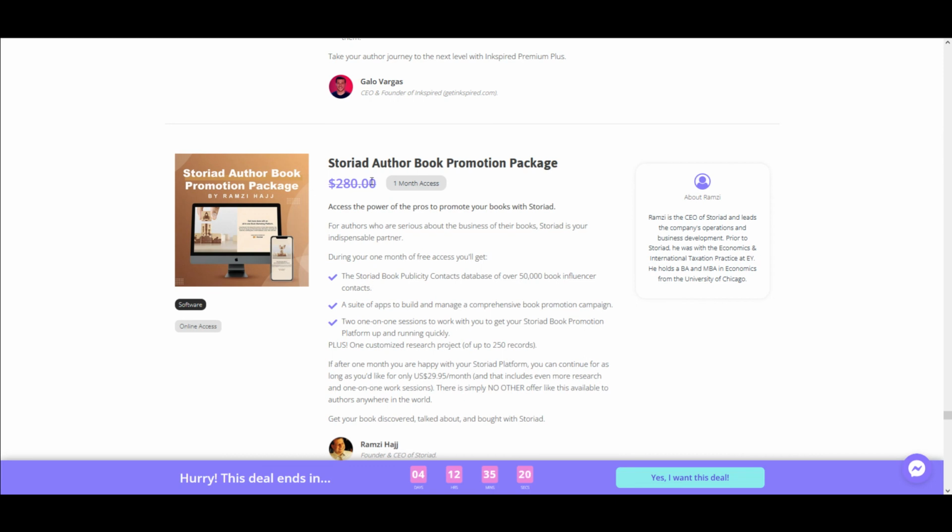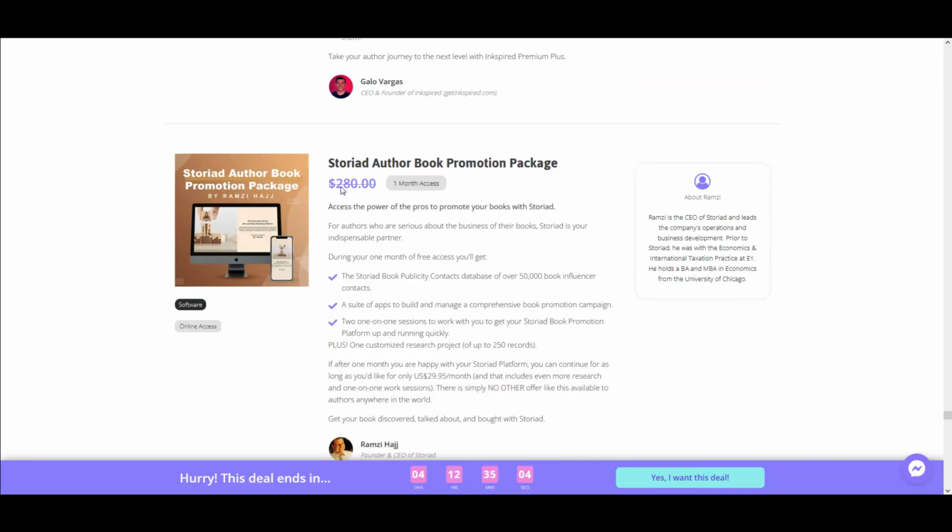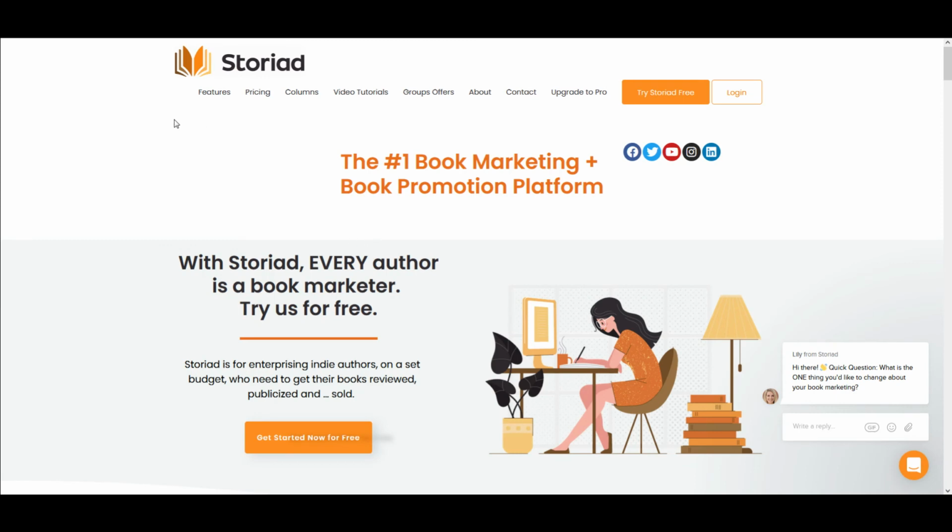It's the Story Guide author. This is one I had my eye on during the last Infostack, and I have my eye on it this time too. I don't love this 1-month access thing. I feel like that's not long enough to really make good use of anything. And I think the last stack had a longer period. This is deceptive. You're not going to pay $280 a month. That's crazy. I think it's $29 a month is what you're actually paying.